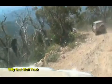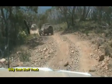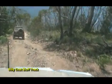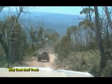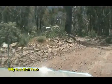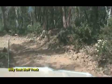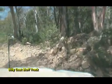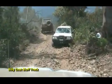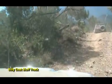Instead of coming down in second low, because the convoy is going so slowly, I've got to use first low. Those hills look absolutely beautiful, stunning, sensational. It's taking us twice as long to get down here as what it took us to go up. There have been a couple of cars on the track coming up, so they've had to pull over for us.